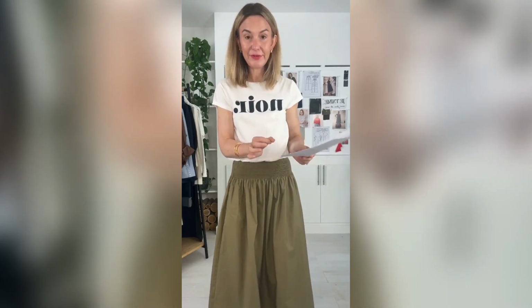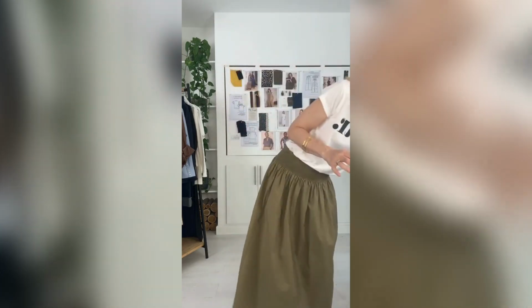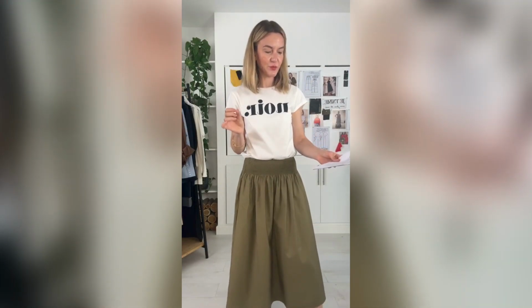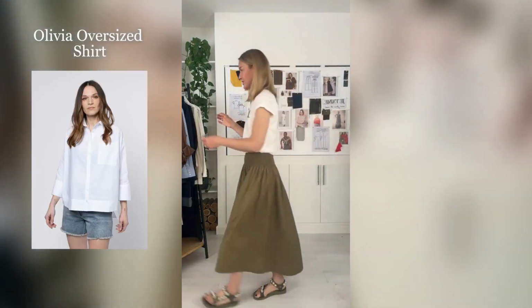Right, so pitfall number 3 is that it can feel impersonal and like everybody else. So what you want to avoid is feeling like you're not adding that personality, you feel like everyone else. Okay, so think about how you wear things, not just what you wear. You can play with proportions.